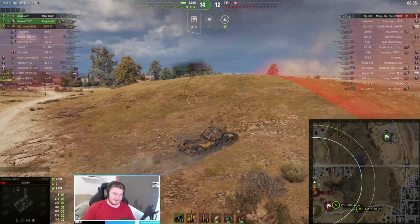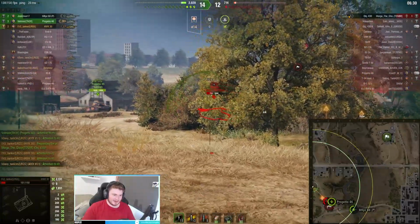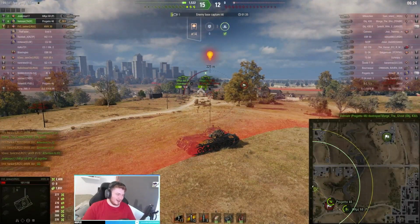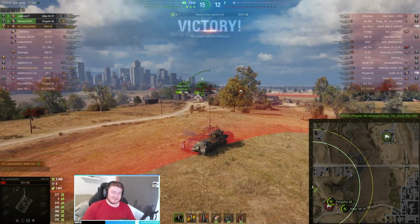And now it's a 3v1, and I see the tree get knocked over there. I ping the area where he is. There we go, spotted again. We put one shot into him. He rams a Progetto, and the Progetto finishes him off. Altogether, GG. What an absolute fantastic game.